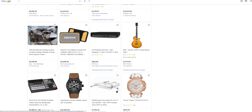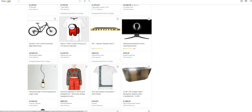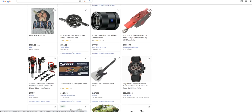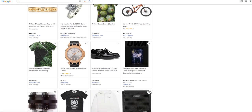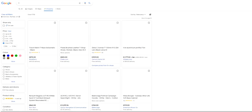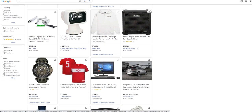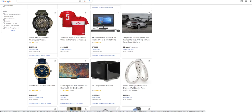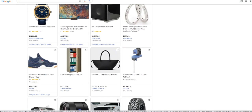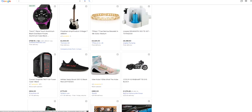Let's continue. Again, more bikes, and you don't always have to go as high. You can go to a lower value product than this. Some people go even higher. I've seen some people drop ship products at like £10,000-15,000. But obviously you've got the cost to buy the product at £10,000-15,000, so it depends on where you want to start and the risk involved with that.